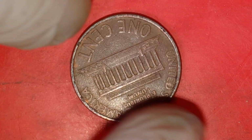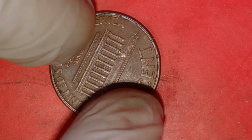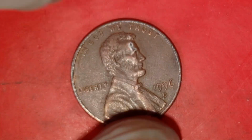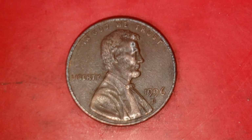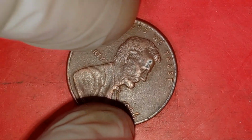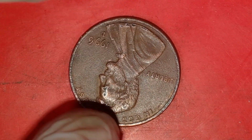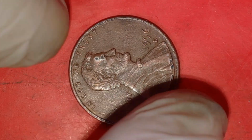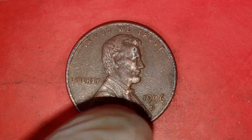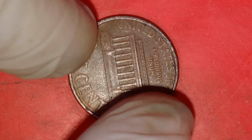The 1996 Lincoln penny is a great example of how a seemingly ordinary coin can be transformed into a treasure. While most 1996 pennies are worth just 1 cent, the rare double-die error coin can fetch a stunning $1.2 million, proving that sometimes the smallest things can hold the most incredible value. So, next time you're going through your pocket change or searching through a jar of old pennies, keep an eye out for that 1996 penny with the doubled image. You just might have a rare gem on your hands.